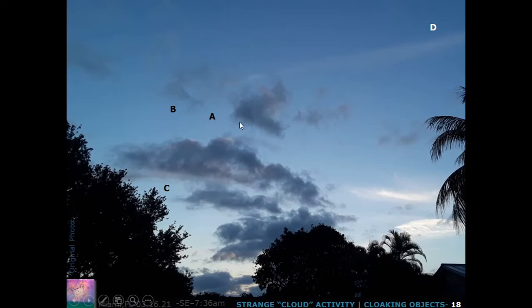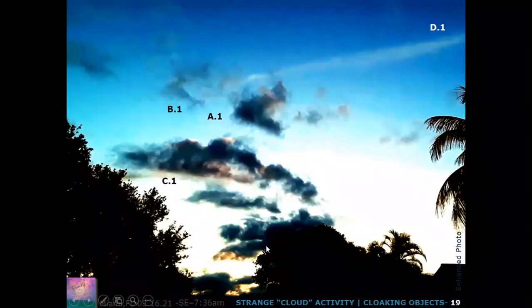I have listed A and B, but I'm not sure if this is one overall cloaking object because we have a repeating pattern of these arrowheads pointing this way. And then we're going to look at the enhanced version to see what could be hiding and tucked around in here. Anyway, you look at it though, I took the photo because this is just not typical cloud activity. And so here we go.